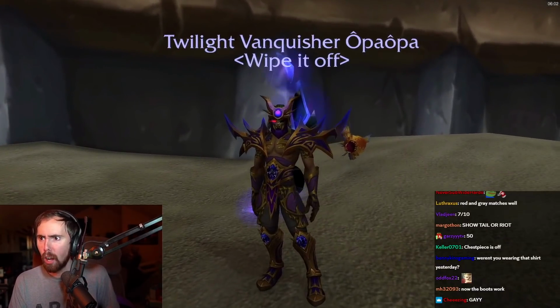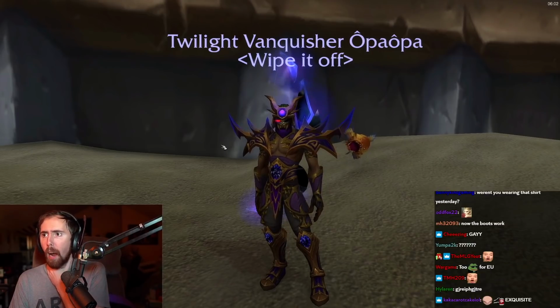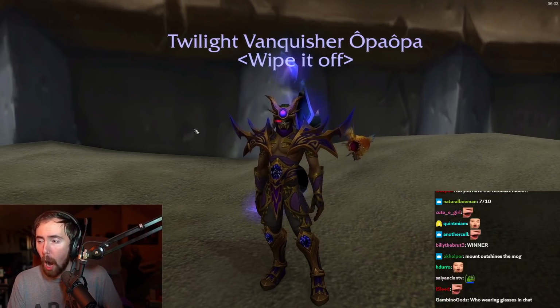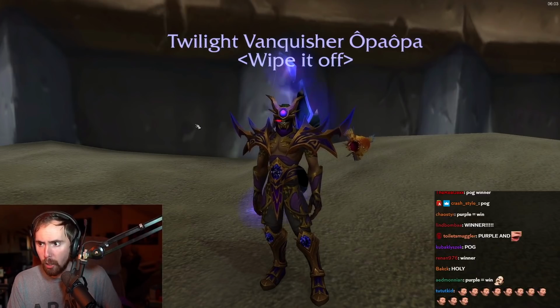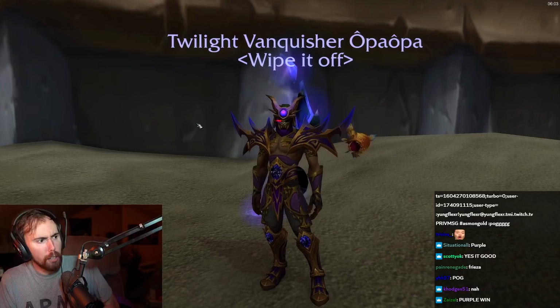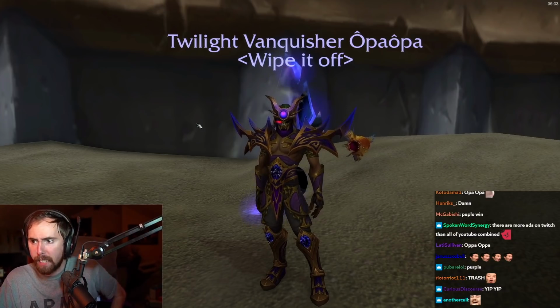Holy shit! Twilight Vanquisher Appa Appa from the guild Wipe It Off. I'm gonna have to after I get done looking at this set. This is awesome! Holy fuck, this is amazing.